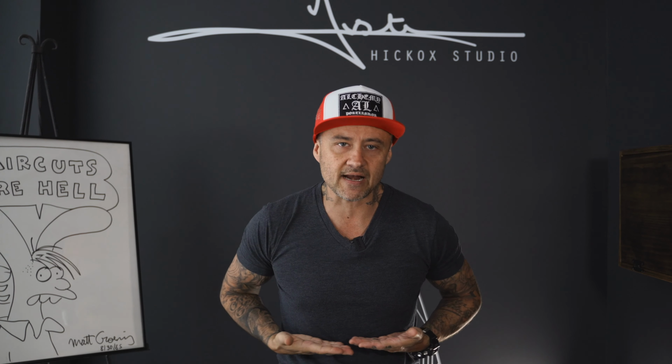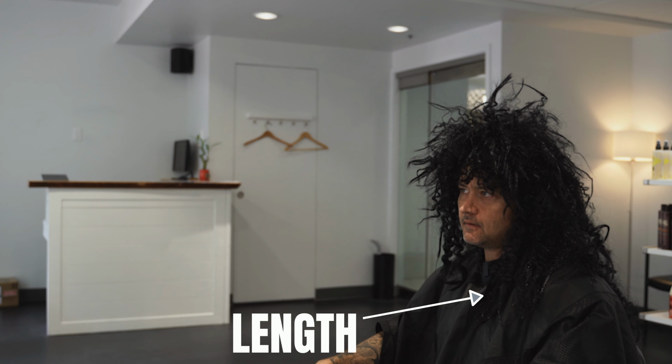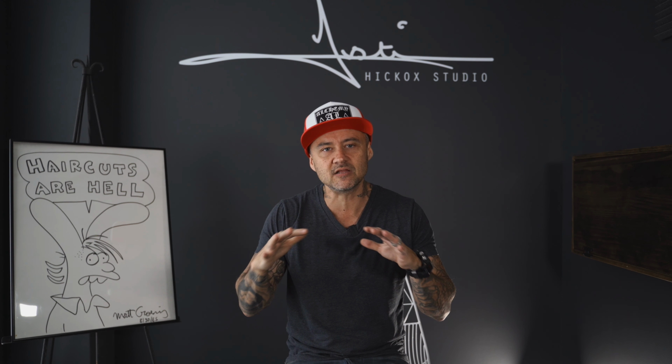Okay, so the first thing we need to do is figure out what's going wrong. There's typically two different culprits. Either the top layers are cut too short for the length, or it's too layered. An easy way to check if the top is too short: the length that you have your hair determines in some ways how short you take the layers. Imagine if you've got hair down to here and your top layers, you comb them up and they're only this long, they're gonna be too short for the overall length. They're not gonna balance well. So they have to be long enough to balance with the overall length.